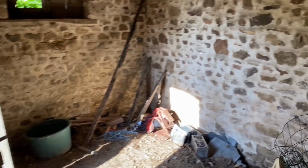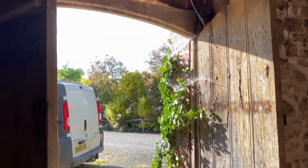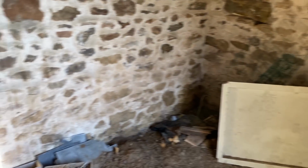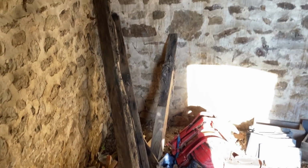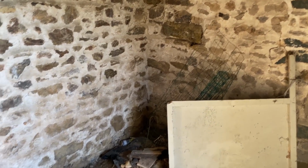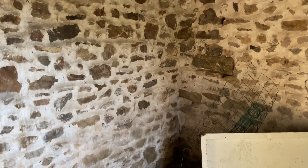Now this downstairs room could have been used as a bathroom, but then you've got this door that goes to the outside. Lovely old door there. So what I could do is use this little room as a snug slash office. I could put a little log burning stove in the corner, and then we could heat this little room for free from logs from the forest. I could have a desk in here where I do my artwork and edit my videos.